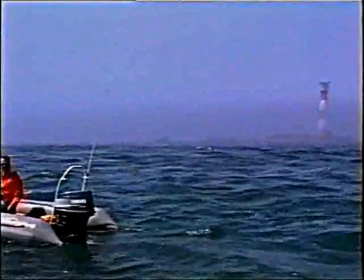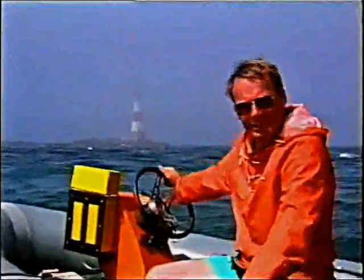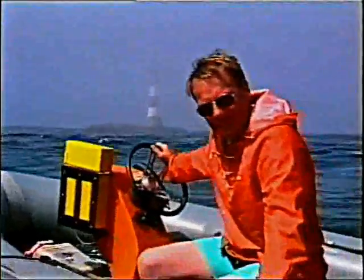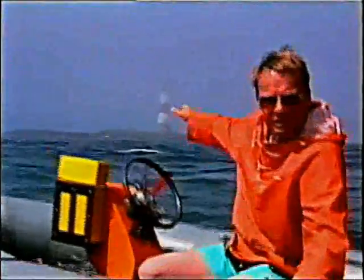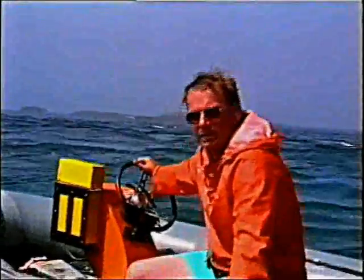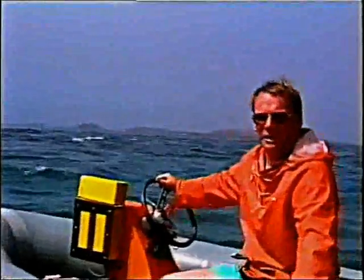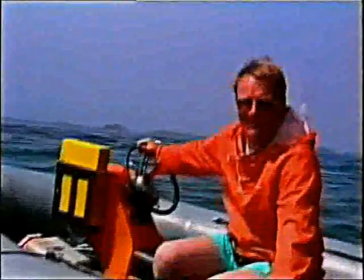We've arrived at the Smalls Lighthouse, 20 miles off the Welsh coast. As you can see, the lighthouse is starting to disappear. The fog is coming down from the north, and the rocks can be treacherous, even in today's modern shipping. The lighthouse is disappearing on the top side, and in another about 20 minutes, it's completely gone. The lighthouse has got some very interesting history.